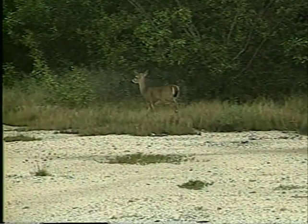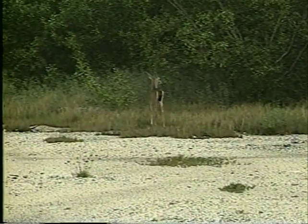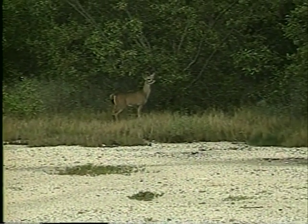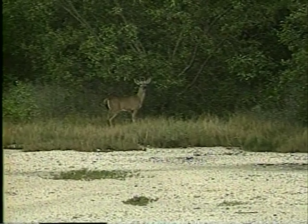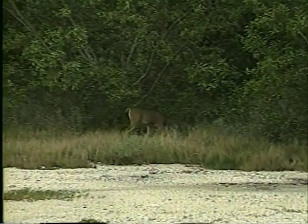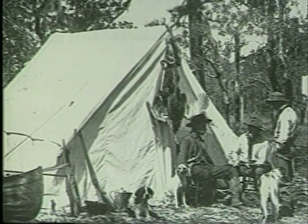Others believe the key deer evolved into a more compact subspecies in order to economize on fresh water, which is scarce in the Keys. And since there were no large land predators in the Keys, the deer did not require long legs to outrun pursuers. Of course, that was before humans arrived in the Keys in the form of explorers and settlers.